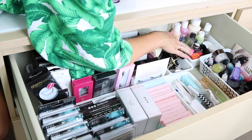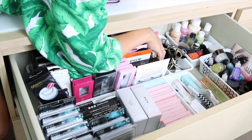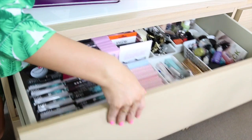Then this is my special effects products that I use at Halloween time. These are eyelash tools. So I've got tweezers, eyelash curlers, and that's that drawer.